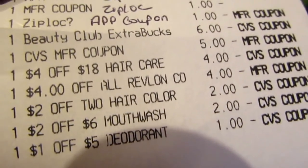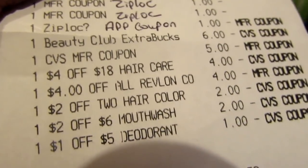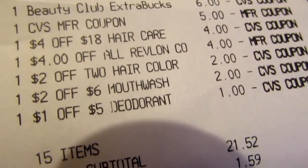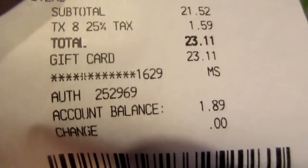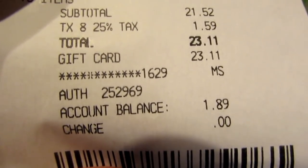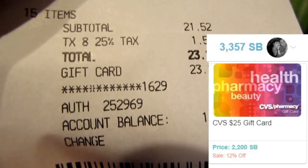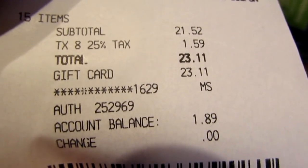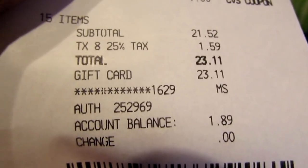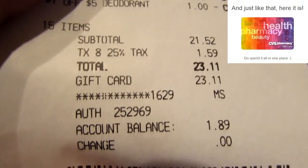I had $11 in ECBs going in, the $6 and the $5. And there go my CRTs. This would be my total. But you see where it says gift card? That was a free Swag Buck gift card that I got, guys. Absolutely free. Didn't cost me a thing. It was for $25. I knew I was going to be ECB poor this week, so I saved up my Swag Bucks and I got the gift card for $25 to help me out.